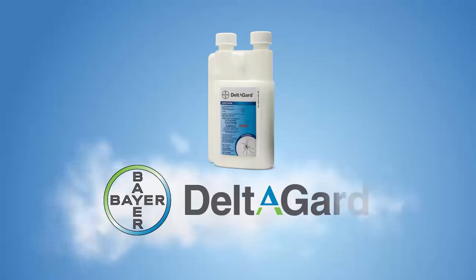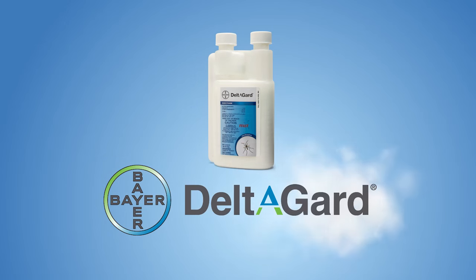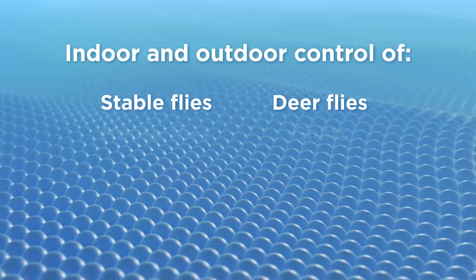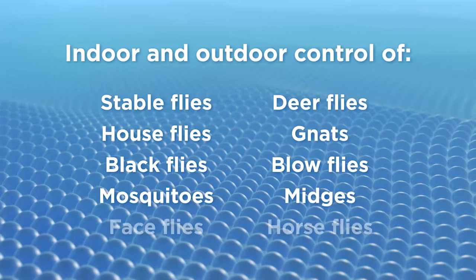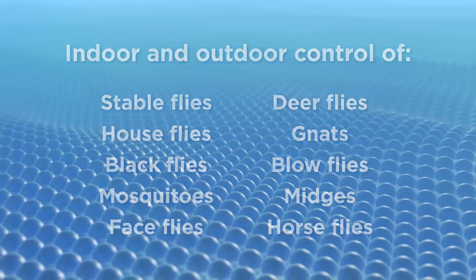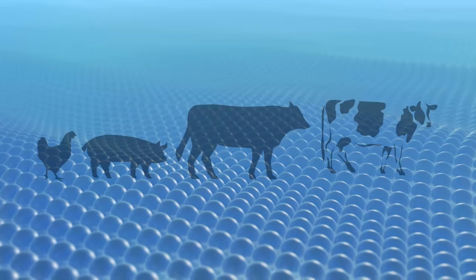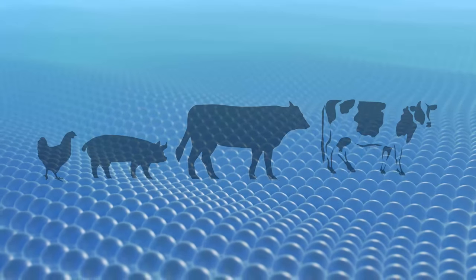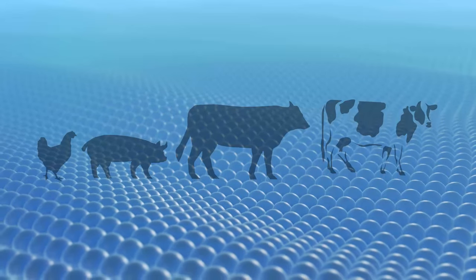DeltaGard with Deltamethrin is the latest innovation in livestock insecticide products from Bayer. An ultra-low volume premise spray, DeltaGard delivers quick knockdown of flies, mosquitoes, and other pests in and around livestock facilities. DeltaGard can be used with livestock present, such as poultry, swine, and beef and dairy cattle, including lactating dairy cattle.